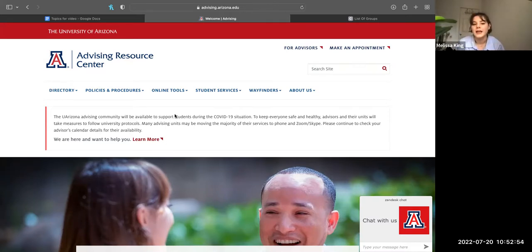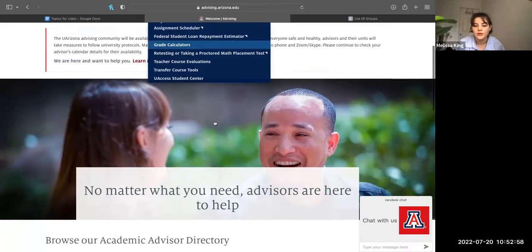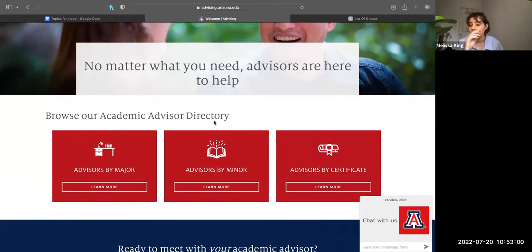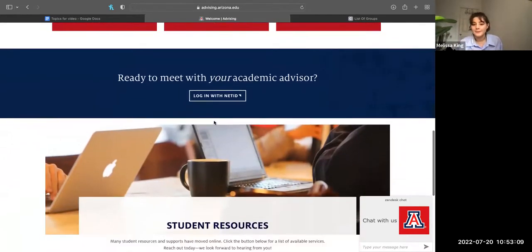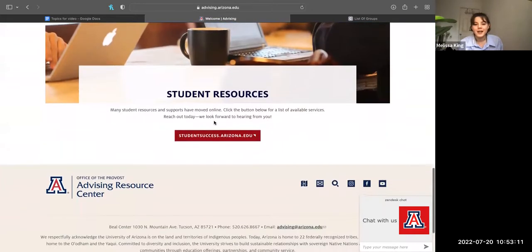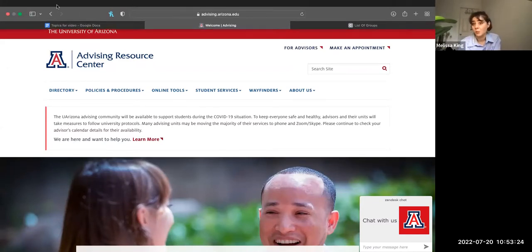We can look at the different advisors. You will probably have a different advisor for your minor, but it really depends on what minor and what major you're doing. Basically they're just really helpful in making sure you're on track and creating your schedule. And if you have no idea where to start, I didn't, your advisor will certainly help you and wants to help you.